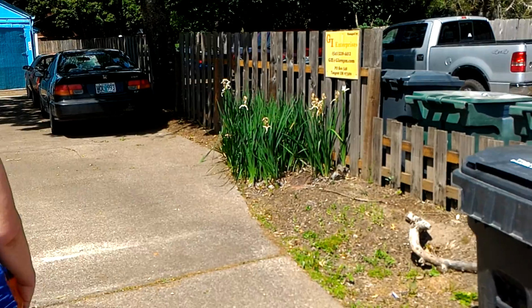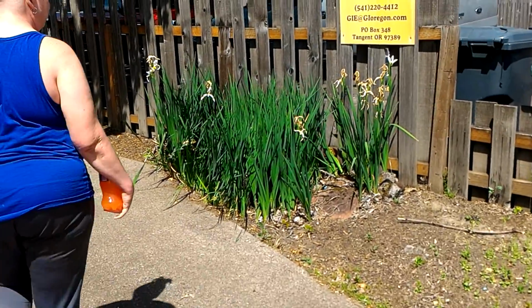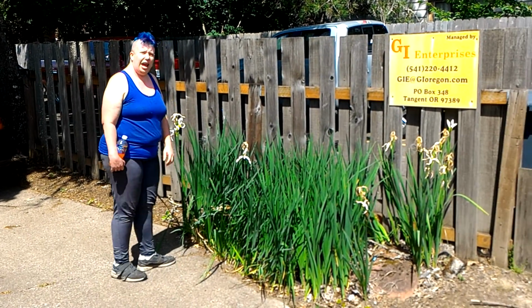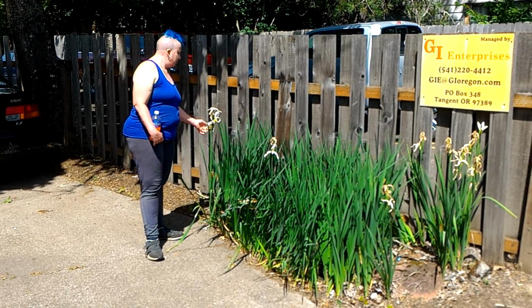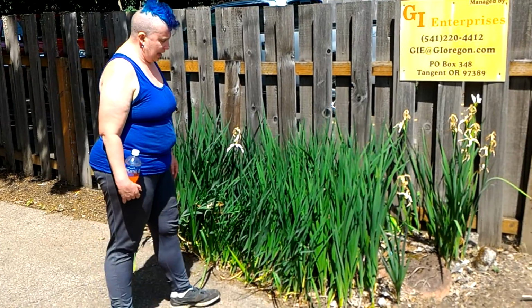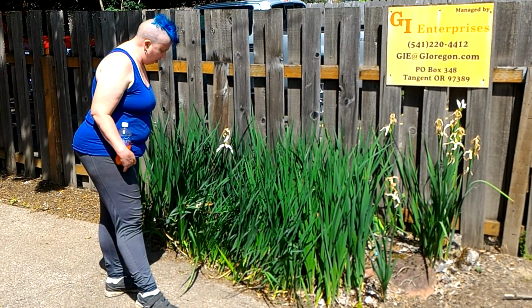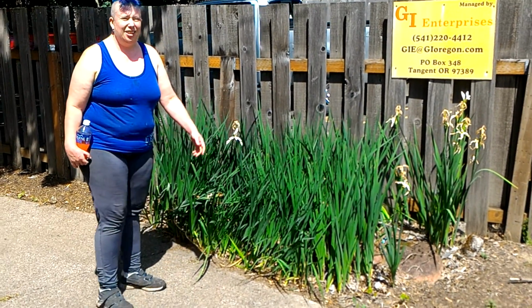And as you can see, these actually flowered this year. They're also done. These flowered for the first time, I think, ever. And the only thing I'm going to have to do is take out about an inch of growth right next to the concrete, because these can break concrete.